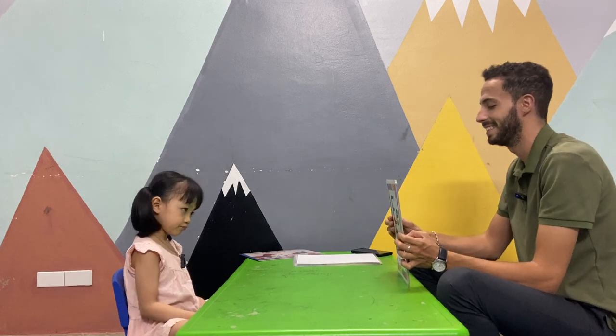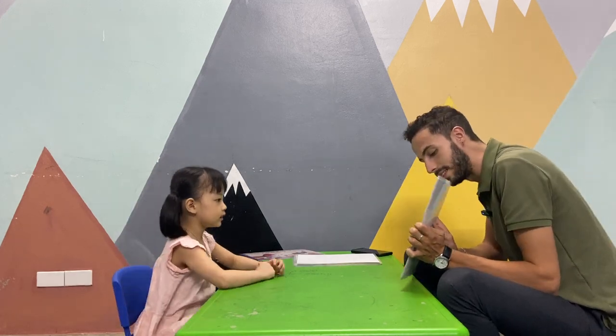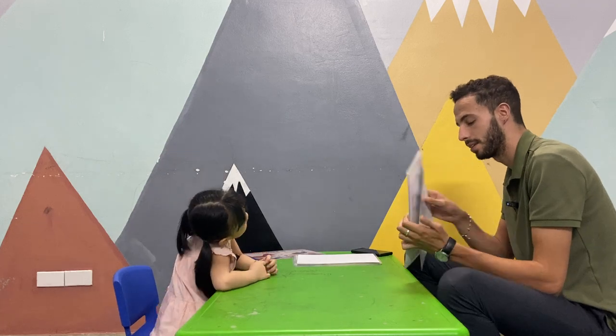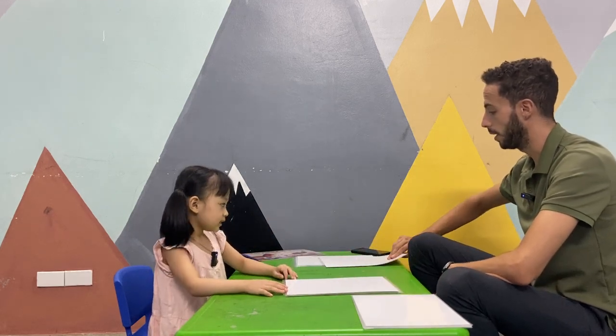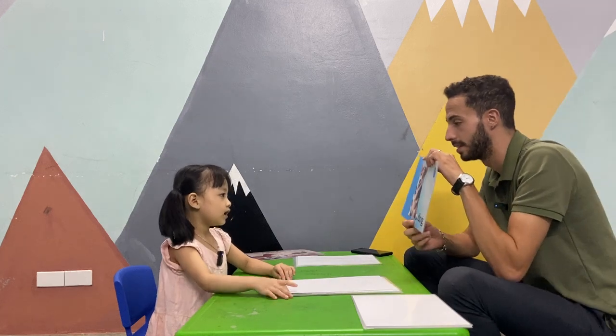Elephant. Amazing. And what letter is this? Letter C. C for? C for cat. Cat. And okay, we're done with letters. Let's do this one. Now, I will ask you, what do you see?